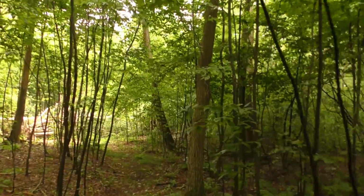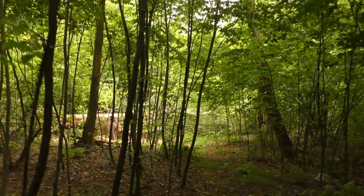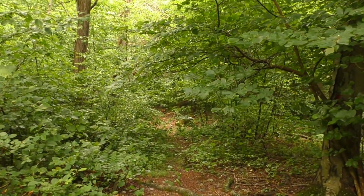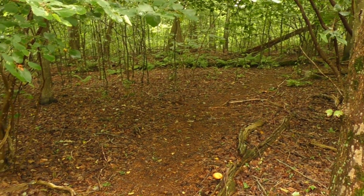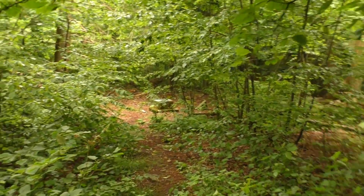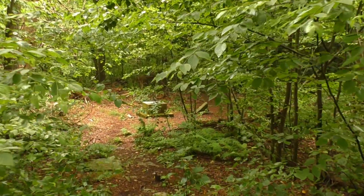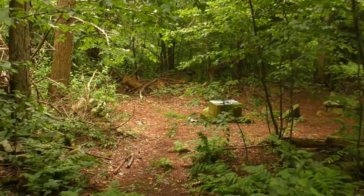Looks like we've got a tree down up here. All right, so just past that down tree, I do believe I see something. Actually, I think I see a way around the down tree. I kind of took the difficult way around. There's a path right there, but I do believe I see some things that look very grave-like up here. McCaskey Graves, I'm going to assume.